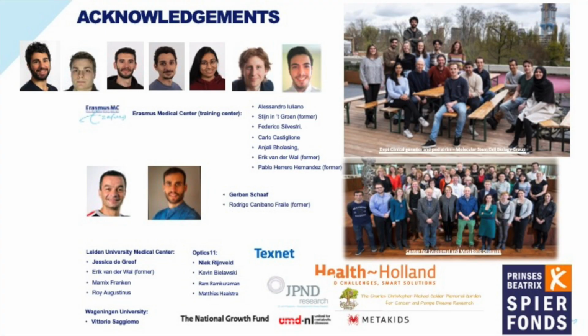To end up, we show here the muscle team on top, the muscle on chip team, especially Alessandro on the left. And for the transplantation, we have some data I didn't show you yet. I hope we can make more progress with that when we transplanted some mouse cells, that we can actually get to a better efficiency with Gerben, Schaaf and Rodrigo.